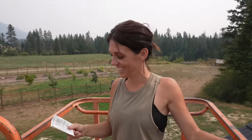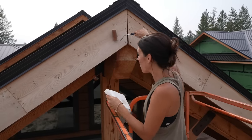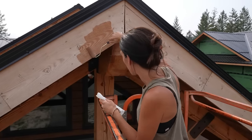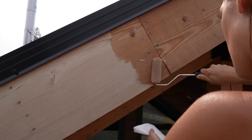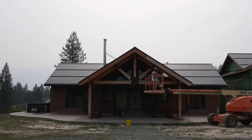That's better. All right, this is the part that I'm most excited to do because this big wide fascia got so hammered by the weather because the sun just beats on it. And it got really, really bleached out. So I'm excited to get some stain on it. Oh, looks so much better.